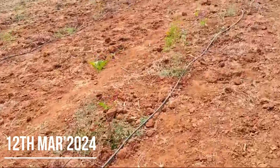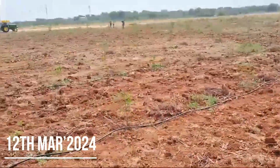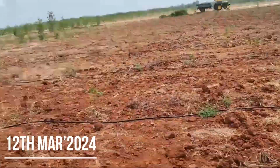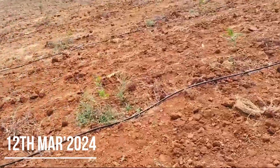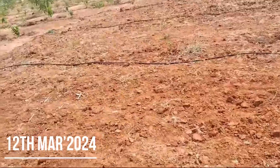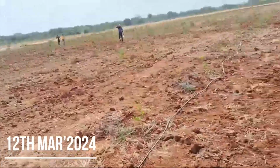We are going to be adding mulch, which is pongamia leaves. So basically pongamia leaves while decaying would add a lot of nutrition to the soil as well as the plant. So we'd be adding pongamia leaves as mulch to all the plants in your plot.